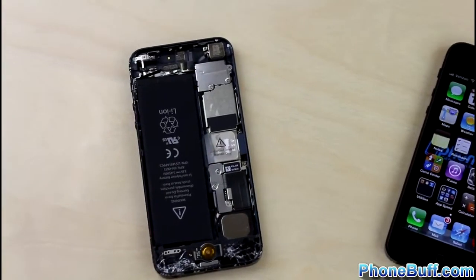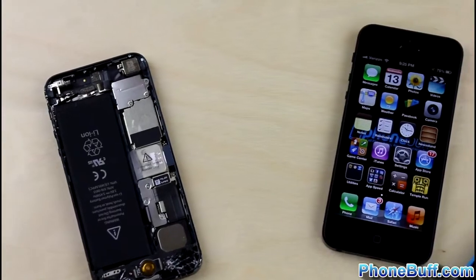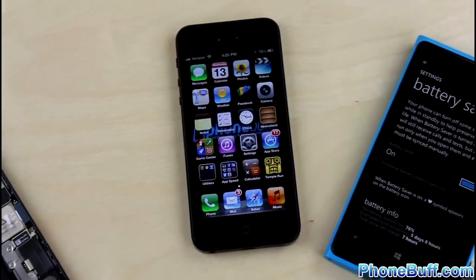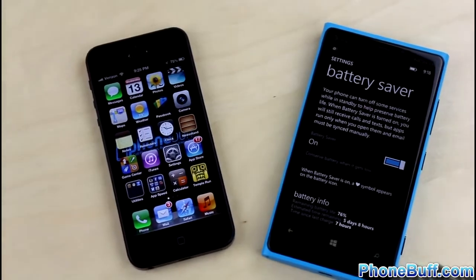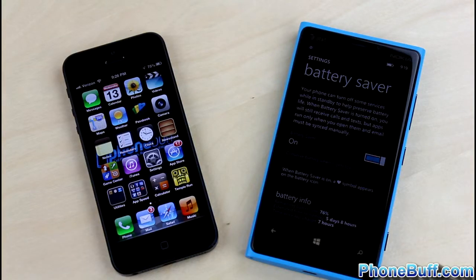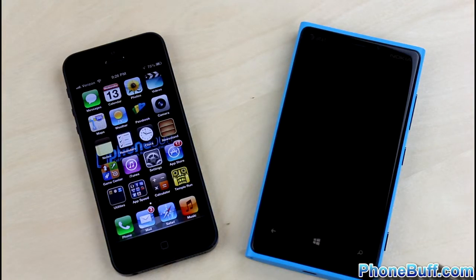You would think that with its superior performance and slimmer design, the smaller 1440 mAh battery on the iPhone 5 wouldn't last as long as the 2000 mAh battery on the Lumia 920, but you'd be wrong. Thanks to its smaller screen size and perhaps a few software optimizations, the iPhone 5 actually lasted us longer than the Lumia 920 did in our tests, giving it the edge in the battery department.